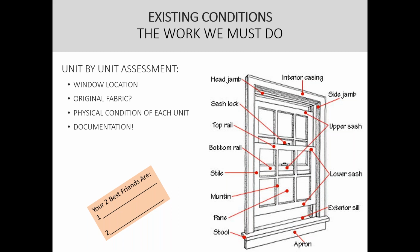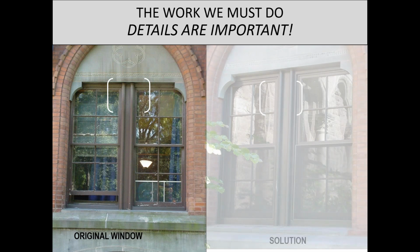I have a little caption at the bottom. It says, who are your 2 best friends? I have a terrible memory, and I found out a long time ago, my 2 best friends are my camera and an Excel spreadsheet. So document every piece, because 5 years from now, you may be asked to come up with some of that documentation.